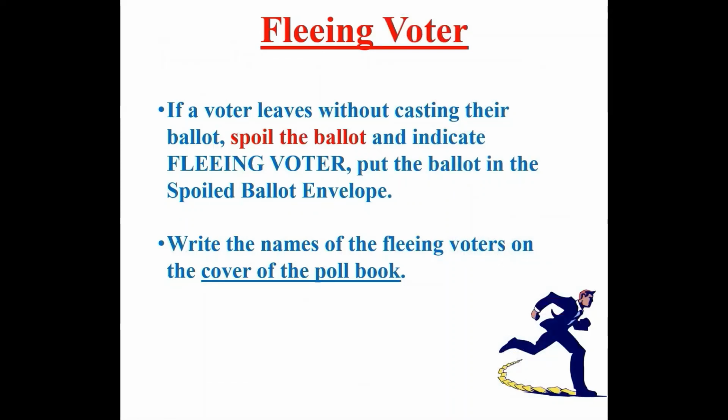Fleeing voters. If a voter leaves without casting their ballot, spoil the ballot and indicate fleeing voter. Put the ballot in the spoiled ballot envelope. Write the names of the fleeing voters on the cover of the poll book. If you do not know the name of the fleeing voter, simply put one fleeing voter.